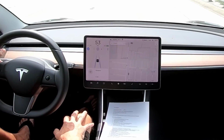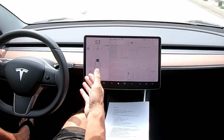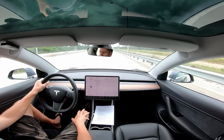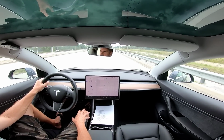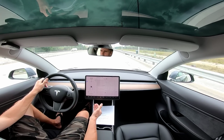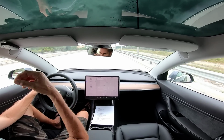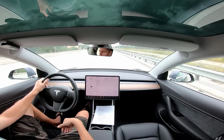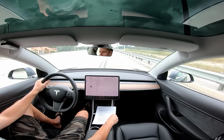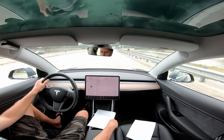Try again. And it seems, basically, I haven't found any command that works with voice control other than calling somebody. If anyone knows, that's another shortcoming of the Standard Range Plus. I mean, not working with navigation is kind of stupid, if that's the case. So I'm hoping I can figure that out. Let's see. What else? Okay, so yeah, that covers that.